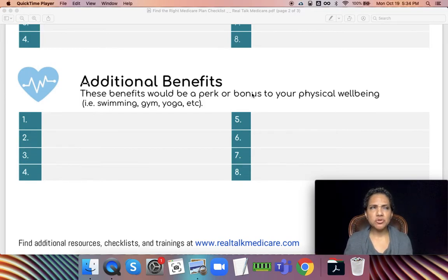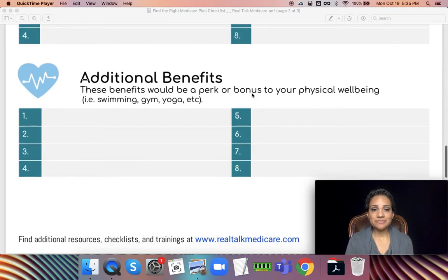Sky's the limit. There's super cool benefits that are coming out. There are many Medicare Advantage plans that have a zero cost. There are some plans that cover yoga and cover swimming and cover gym memberships. And there are even plans that will have door to door delivery for your medications, which seemed like a super special thing and now has become really common. So write down the things that would almost be like your dream benefits in this additional benefits section.